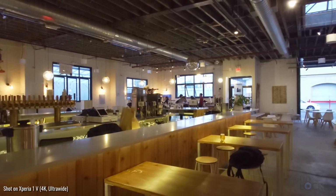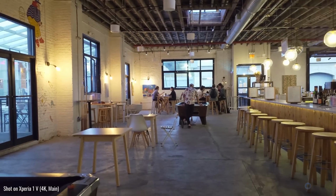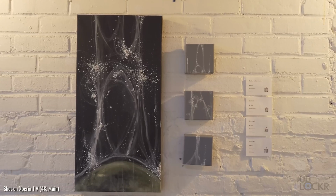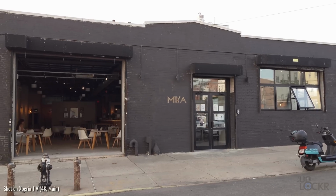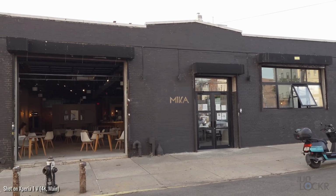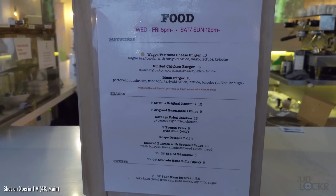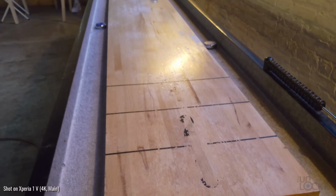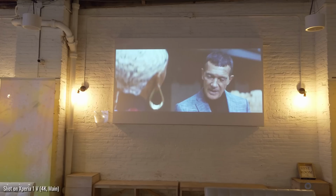Mika, a massive, especially for New York City, 6,000 square foot art-focused bar here in Bushwick. It was started by a husband and wife team, John Du and Mika Furuya. Mika, the designer of the space and for whom the bar is named, is from Tokyo, while her husband is from Shanghai. And in a very Bushwick fashion, it's situated inside of a disused warehouse. There's plenty to drink on the menu, all of it kept as local as possible, but also some delicious Japanese-oriented bites, as well as shuffleboard, darts, and billiards to play, and it's all surrounded by art from local artists. It's a very cool space.